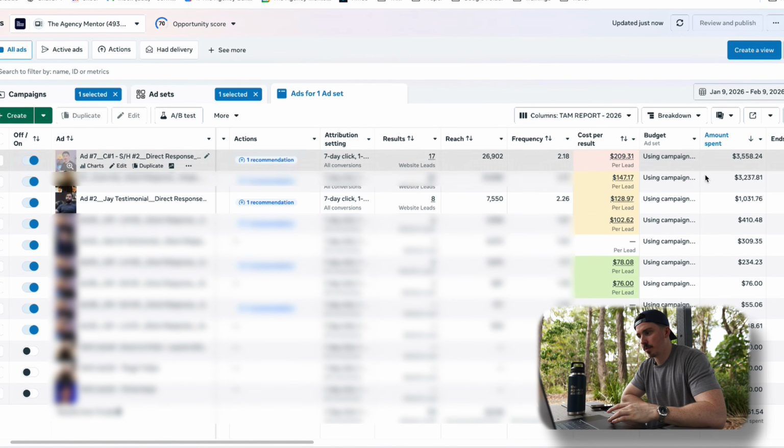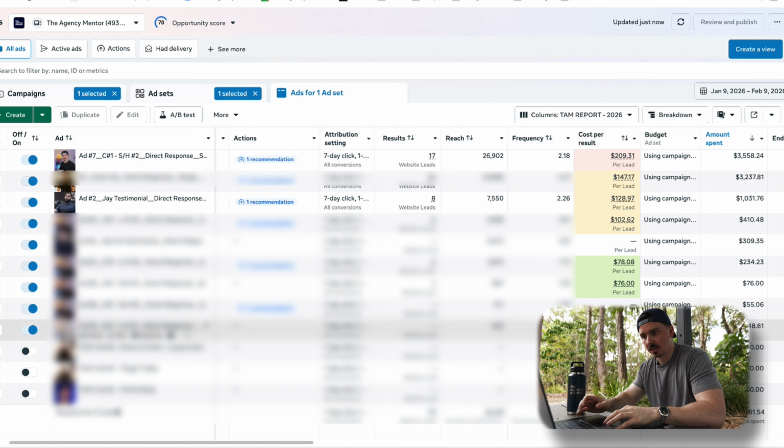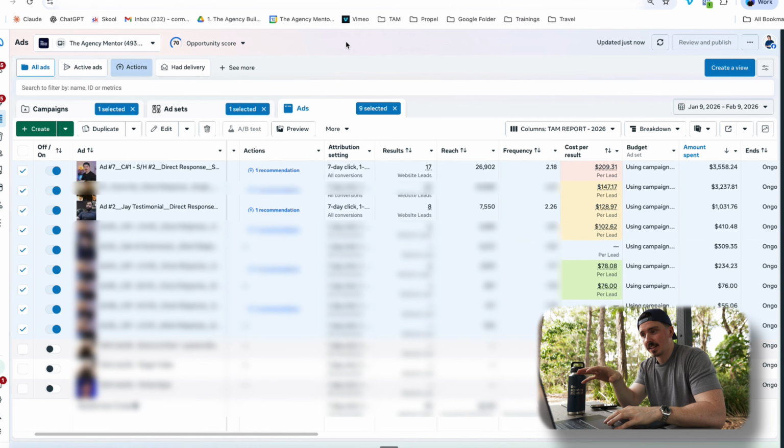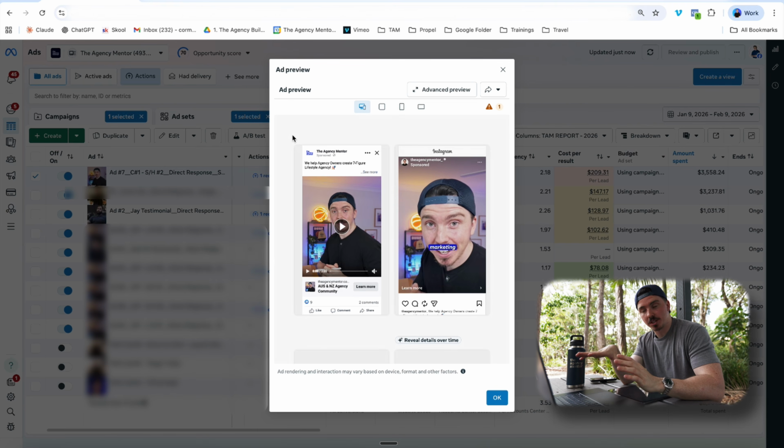What you can see when we've sorted it by amount spent is we've got some ads in here, 12 to be exact, and I think the total amount that we currently still have live is about 9 different ads. Now, I want to keep this video concise and impactful for you so that you can replicate this. So I'm going to show you 2 ads that are working really well for us that you can replicate. The first one is my favorite one, and it's a direct response ad.